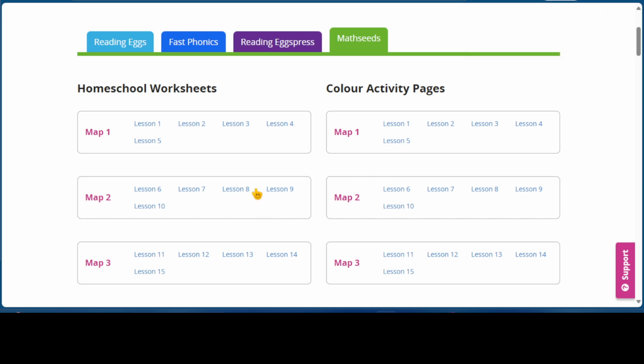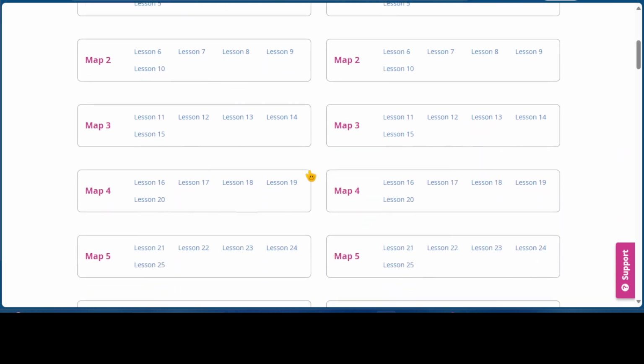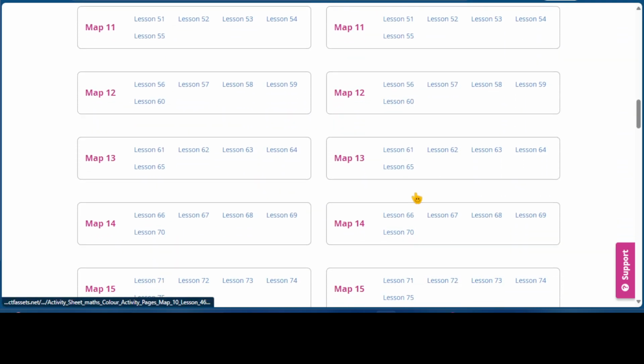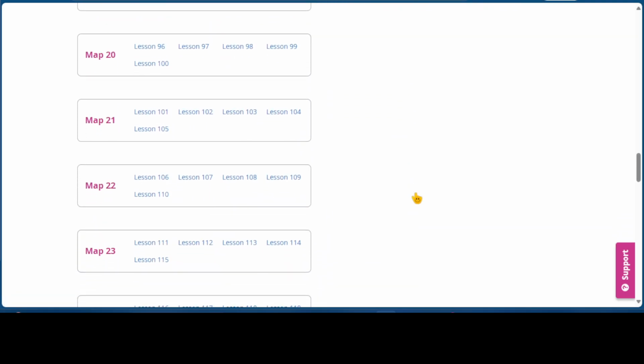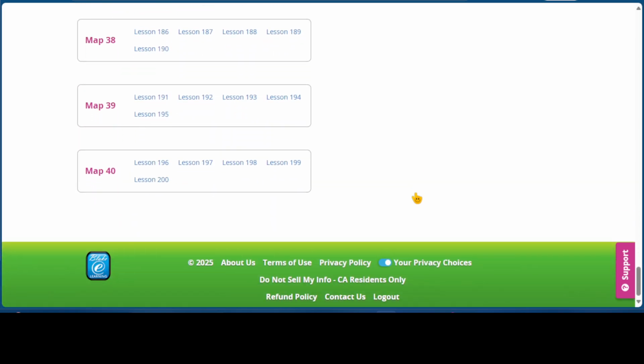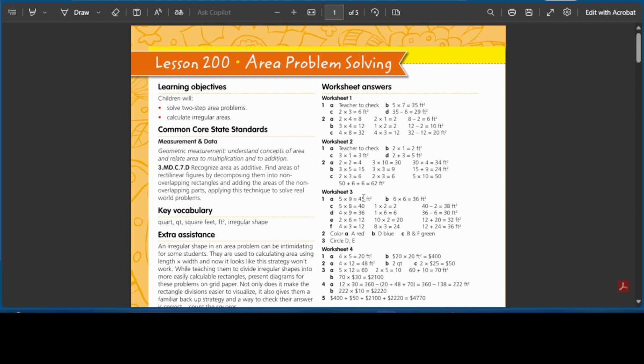In Reading Eggs, they do have it available where there is an actual worksheet, a practice sheet, for every single lesson. So here it is for math. You can scroll through and get all the sheets here. Let's see, we go all the way down here, lots of lessons, to lesson 200. This is Math Seeds, lesson 200. So it gives you the answer key there.